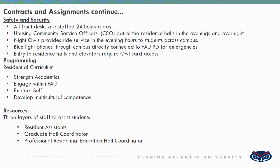Next is engage within FAU. So we're talking about creating that FAU identity and what it means to be here and engage here. So talking about traditions, but also engaging, going to events maybe by the Center for Ideas or attending our annual Res Fest program that we have here in the residence hall.